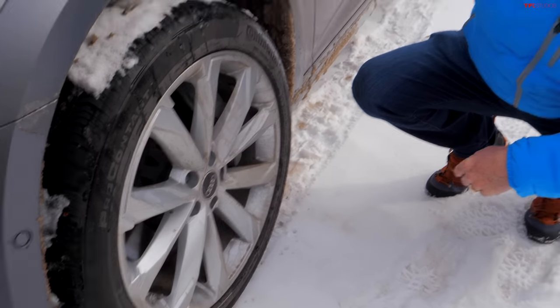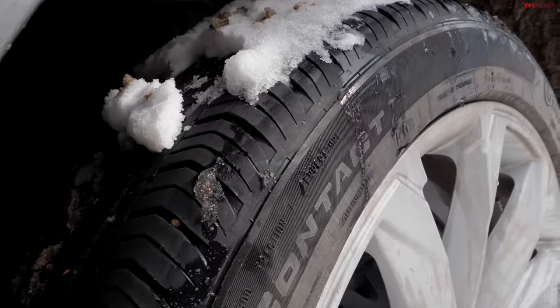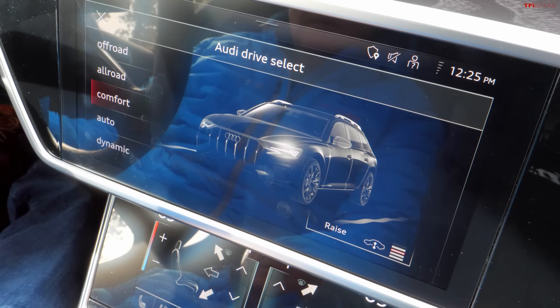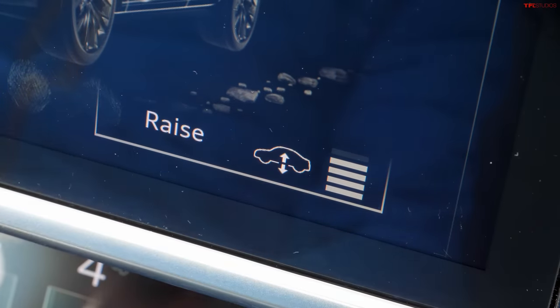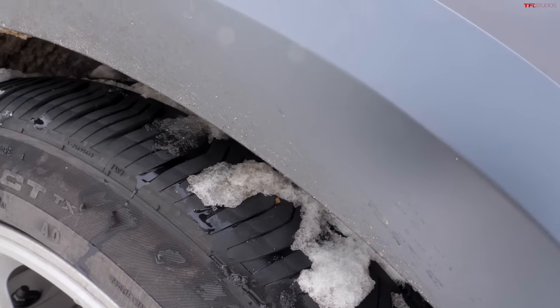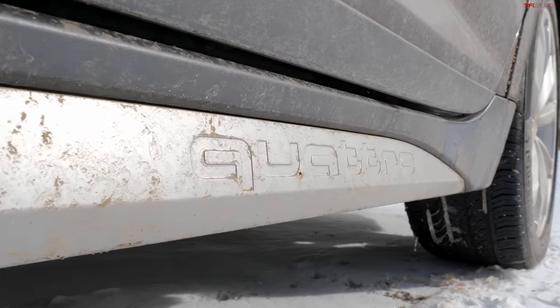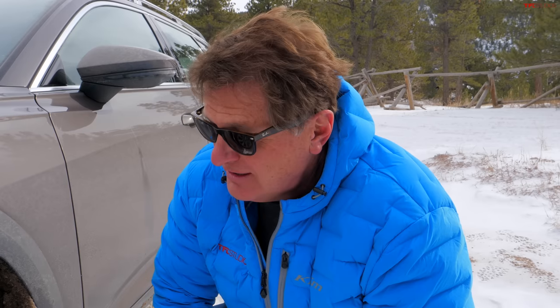So this Audi All-Road has 20-inch wheels, not grand, and it's got Continental Pro Contact all-season tires, not grand. However, it does have an off-road mode and air suspension, and when you put it in off-road mode, it raises the car 1.2 inches to just over 7 inches, which is, okay, not grand, but it does have Audi's legendary Quattro system, which hopefully will help put the power where the traction is, even though I only have all seasons.